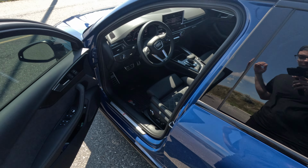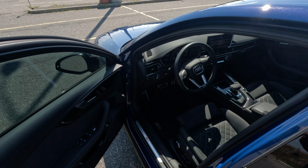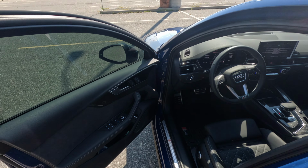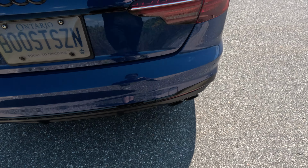So the third thing I love about my S4 has to be the exhaust sound and this 3.0 turbo V6. It is a bit windy out here, so hopefully you guys can hear a startup on it. I'm going to try to give you guys a startup. Hopefully it's not too windy if I set you up in the back.